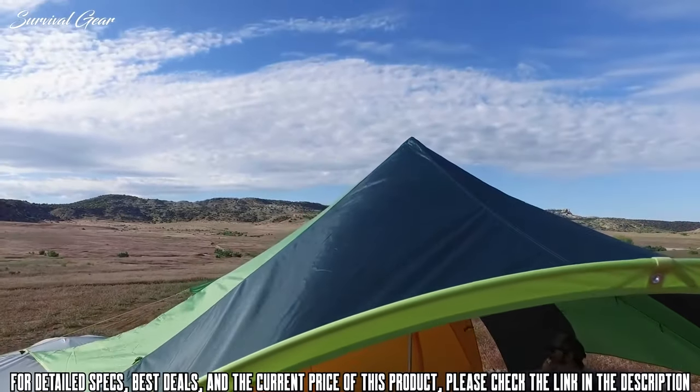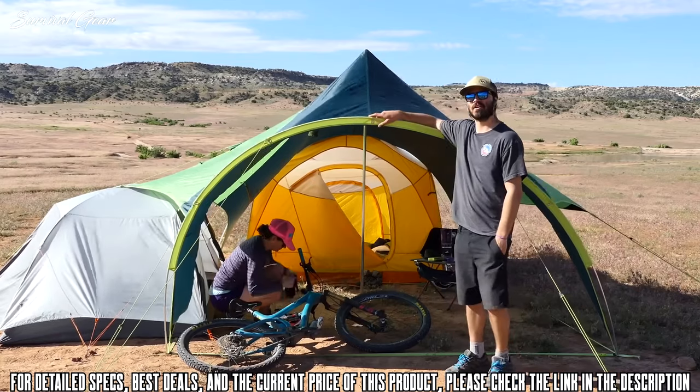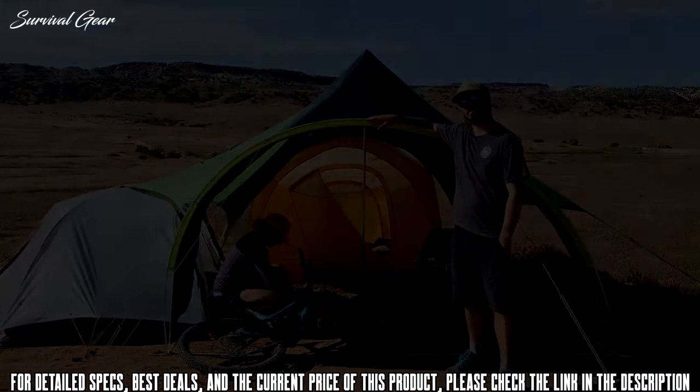Whether you're looking for an outdoor living room or an oversized bike garage for your weekend trip to Fruita, the log flume shelter is your most versatile camp complex.